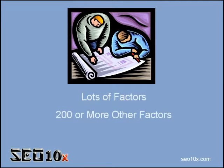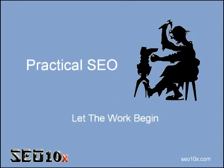There are lots of factors in the search engine algorithms. We don't know all of them. Google says there's about 200 in their algorithm. Others say there's about 600 in the Google algorithm. We don't know. They keep it a secret. They don't tell us. So through experience and testing, we reverse engineer what works, and this is what we know about technical SEO today. Now let's look at practical SEO.